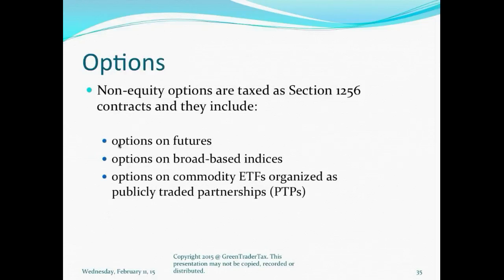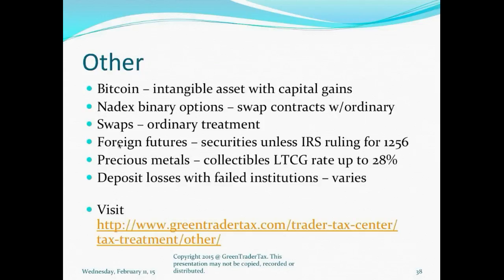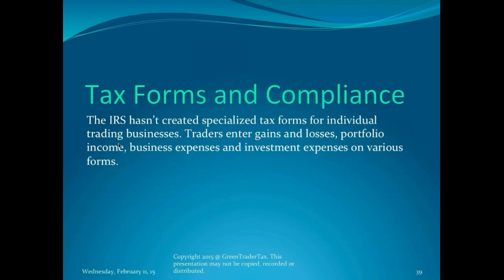Forex is a whole other world. We just did a big Forex session yesterday, and that's going up on YouTube, so you can get that recording. Go on our website. That was an excellent session. Bitcoin is an intangible asset. Nadex is ordinary. Swaps are ordinary. So we covered deposit losses in yesterday's session as well.